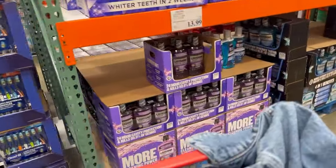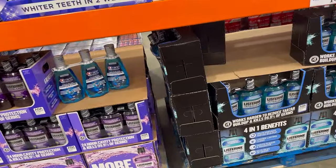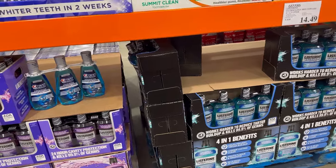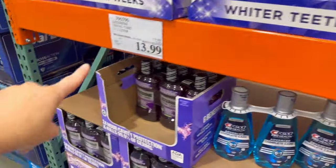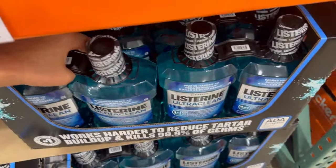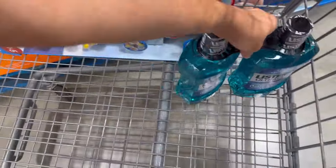Mouth rinse, here we are. Okay, so this is the one we normally get. Ultra Clean for $14.99. I know this is on sale, but I'm so used to this one. You know, I'm not gonna fix what's not broke. It works for us. We've been using it for a very long time. We're gonna get one of those.